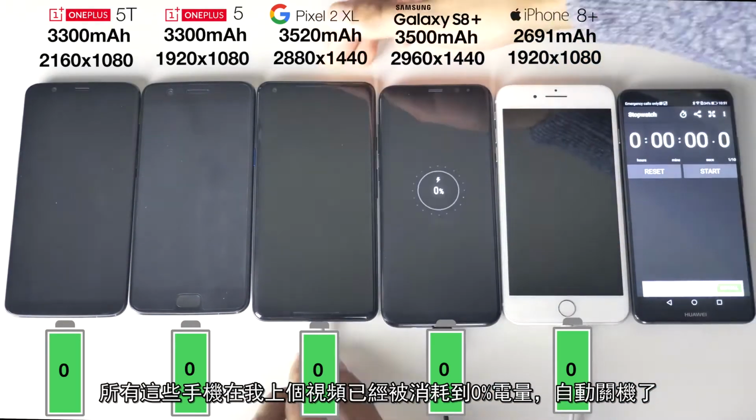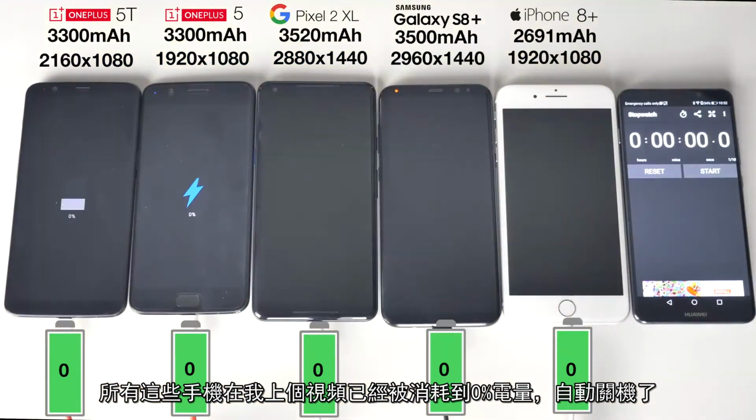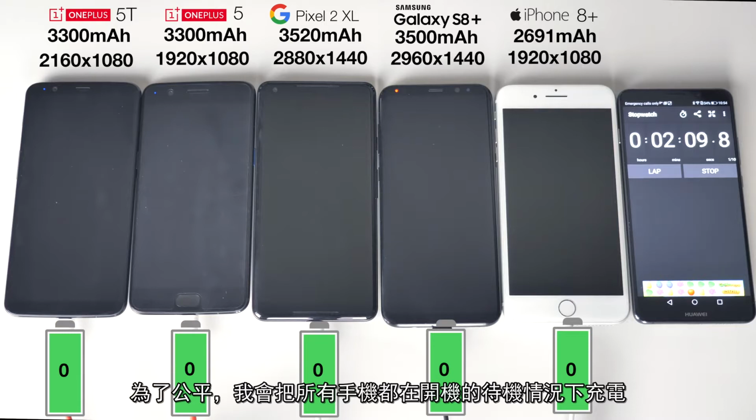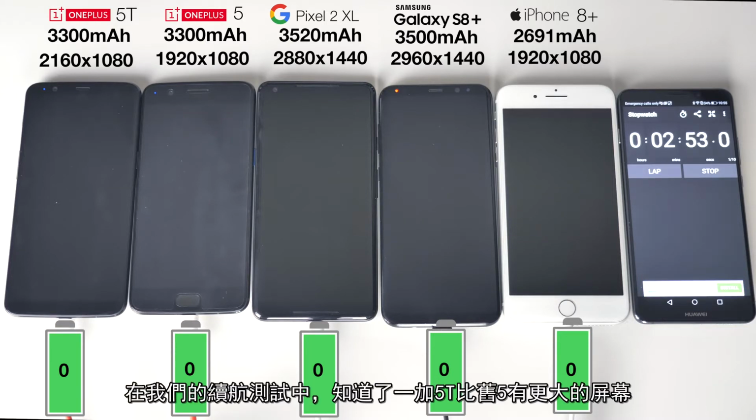All of these phones have been drained so that they are sitting on 0%. And when you plug them in for the first time, the iPhone will automatically power up. So to keep this test fair, we're going to power up all the phones, put them on airplane mode, and then keep them on standby.